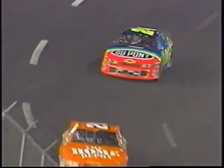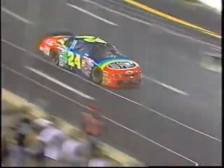Well, here's Tony Stewart now, whose lead over Jeff Gordon isn't all that much. In fact, it's only about 0.4 of a second. Wow, Jeff Gordon closing right in. Down to Jerry Punch.